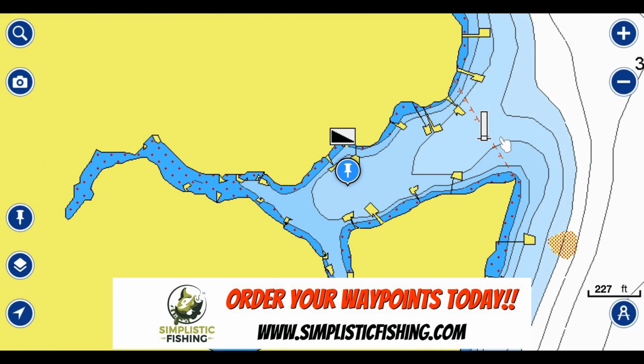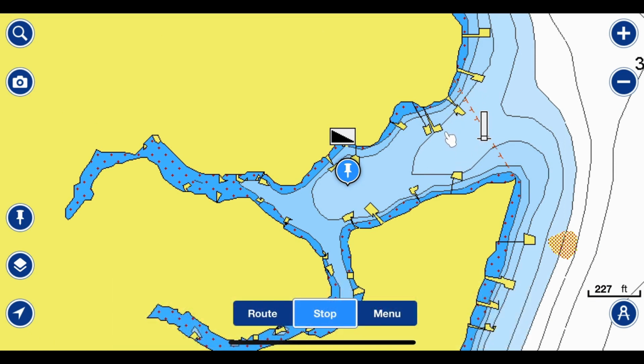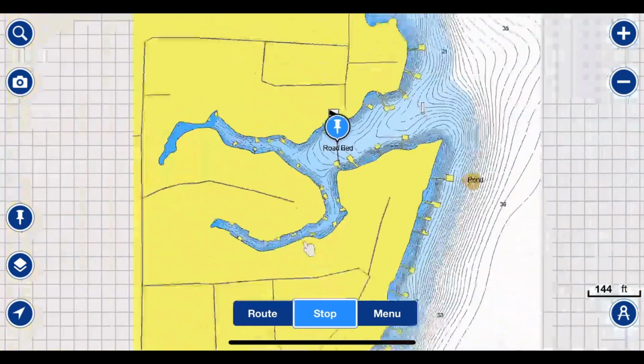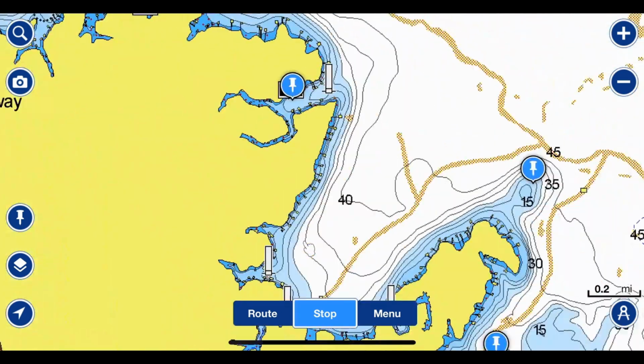So let's say they're out here chilling out in summer and winter. And then as spring comes, they start to come in, maybe set up on some of these docks and things like that. And then as they come back here, they're like, oh, that's a juicy spot. Look at that nice little road bed right there that we can hang out on for a couple of weeks and feed up. And so I would definitely be looking in those spots. That looks like it could be a pretty good area if that road bed is there.